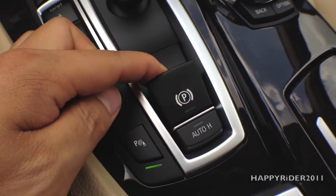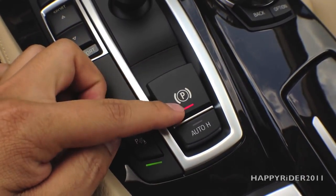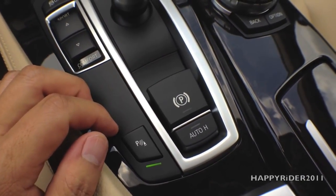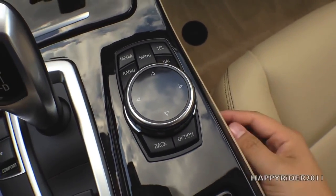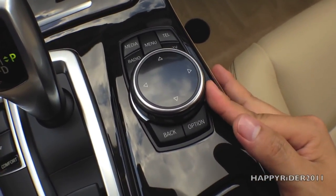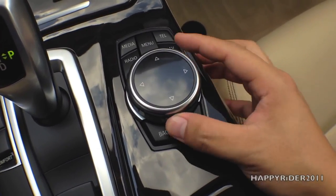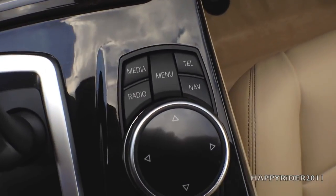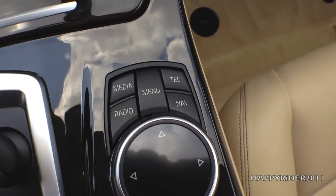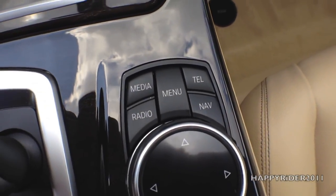Parking brake, lift up to turn it on, and push it down to turn it off. And right here is the universal control to control the GPS display and the audio display. You can simply twist it, move it up, down, right, left, or press down to select. And here we have the different selection in which you can select whatever you want to display on the GPS screen.